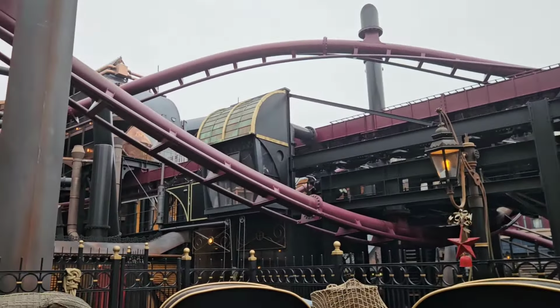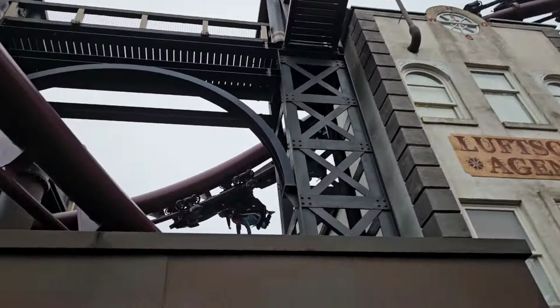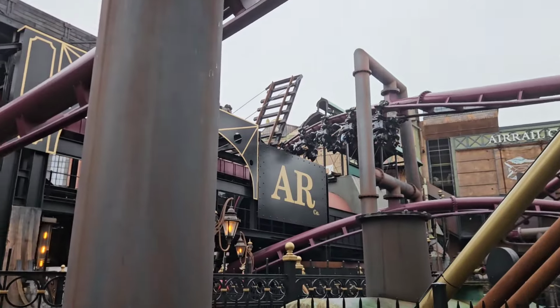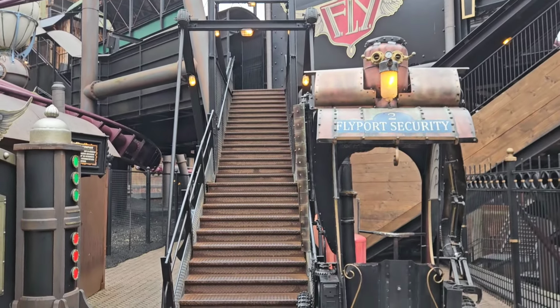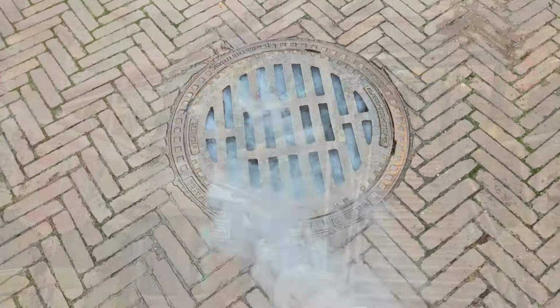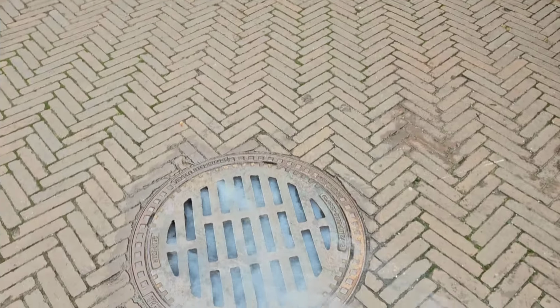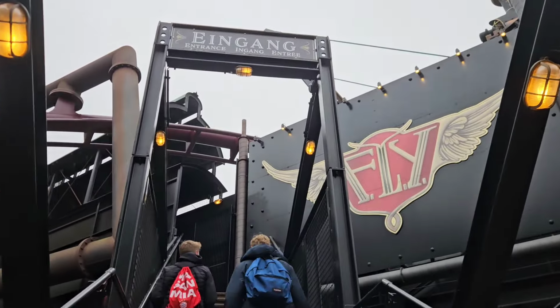Let me spin the camera around. We've even got steam coming out of the grates. How incredible is that? Right, so starting our day here with a ride on Fly. Let's go.